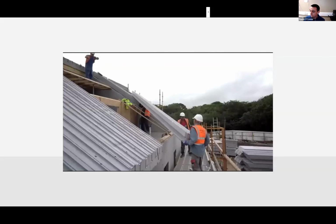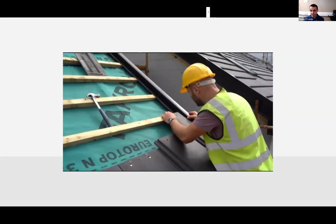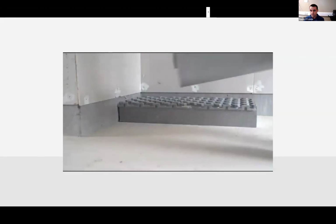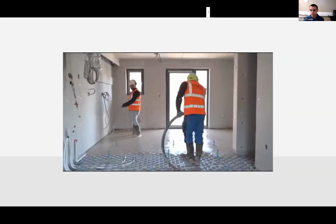The roof panel design enables rapid installation. Thermo roof panels can accommodate any roof design and can support the integration of solar panels. The thermoboard insulated panels are rapidly installed and designed with underfloor heating in mind.